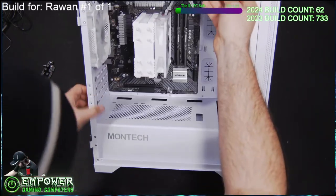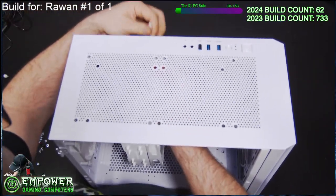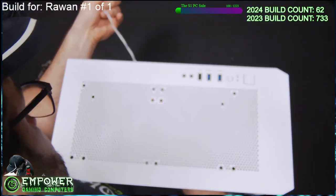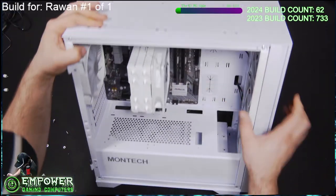So now that we've got the motherboard installed, I'm going to send this cable to the back. This would be for the cooler RGB. It's going to be connected to the RGB hub on the back side.